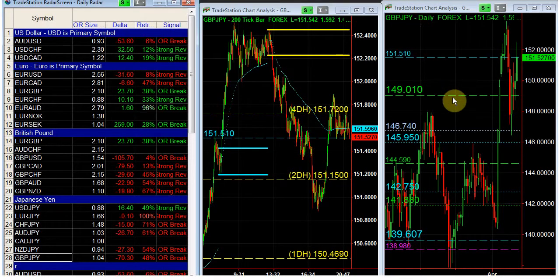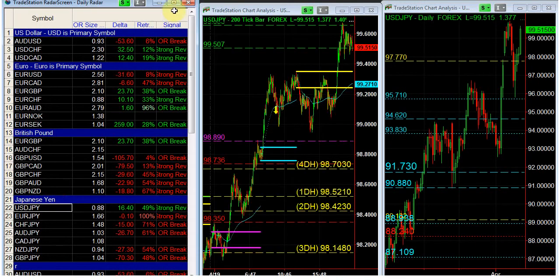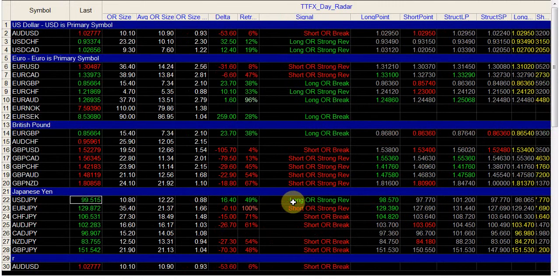First one we're going to look at is all the yen pairs. So we're going to take the dollar yen, and the plan from last week, as you all know, we were going to be buying it above the 98.57. Of course, we took it before that, we took it above 97.77 because it traded below the 97 and then it reversed.